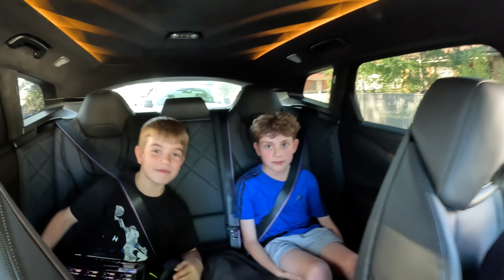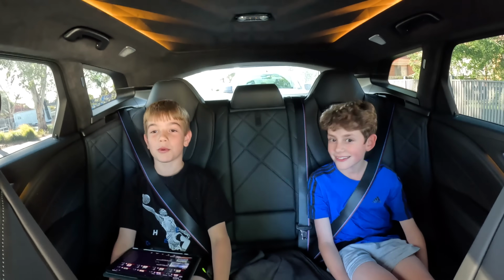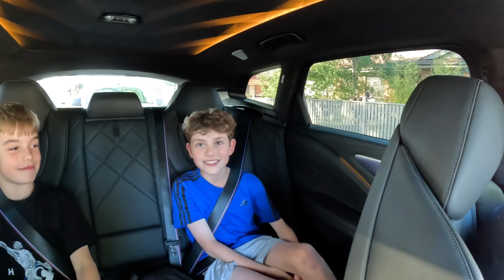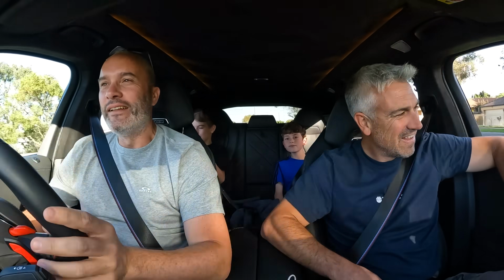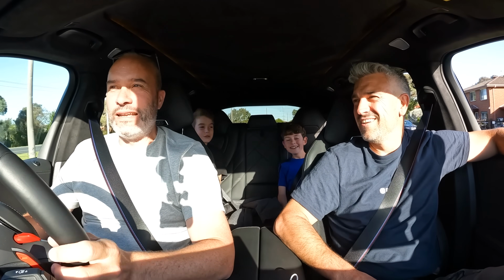What do you guys think of the car? Really good. What do you like about it in here? The roof. I like the lights. The lights and the patterns. And the seat, is it nice and comfortable back there? Yeah. Nice. I like the horsepower. You like that? Smooth, isn't it? It is smooth. Like, changes gears and that just pops.